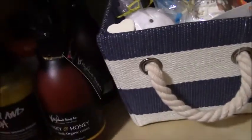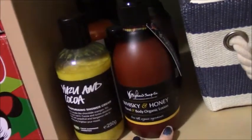I'm hoping this is all on frame. I'm really sorry if it's not. This is like my Lush shelf or my bathroom shelf. So as you can see, this is where the body spray should be, but it's not. So I've got my honey and whiskey body lotion, and behind that I've got my mint body lotion, and I've got a few Lush shower gels here which I need to use.